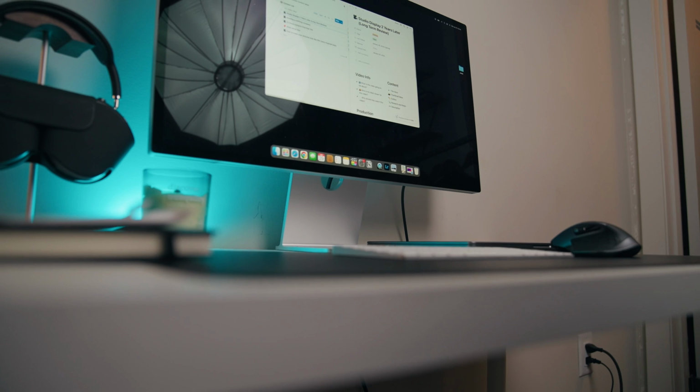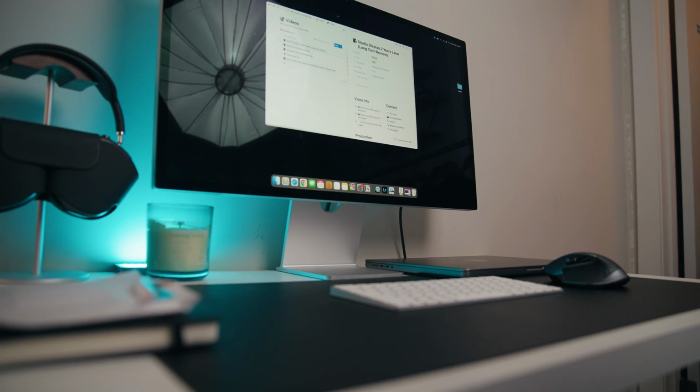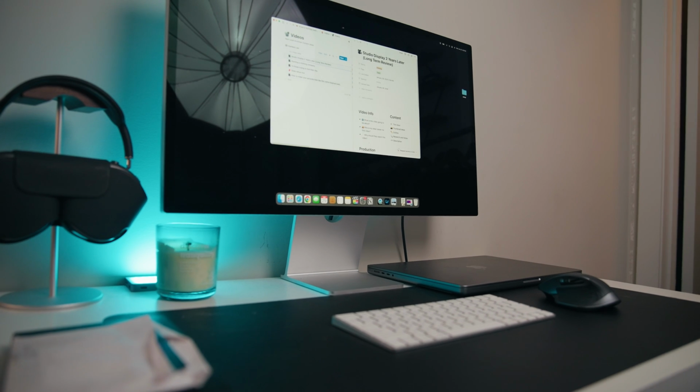I just have the regular glass display. I don't have like the anti-glare coating or anything. I love it. The Studio Display looks great. Go check it out at the Apple Store, but you're not going to be disappointed with the screen.